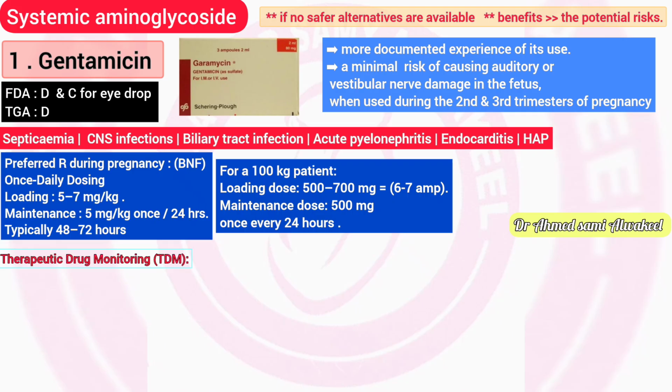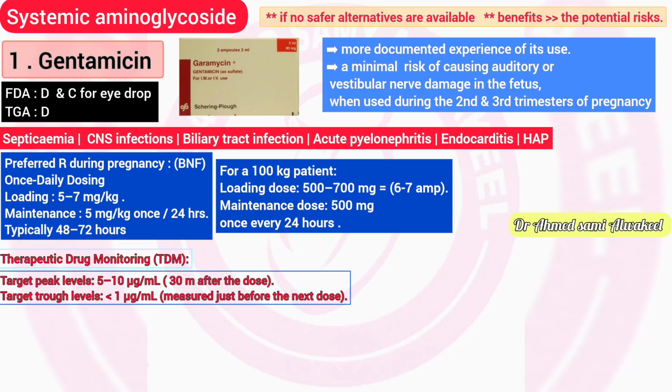Therapeutic drug monitoring (TDM). Gentamicin levels should be closely monitored due to its narrow therapeutic index. Target peak levels: 5 to 10 micrograms per milliliter, measured 30 minutes after the dose. Target trough levels: less than 1 microgram per milliliter, measured just before the next dose.